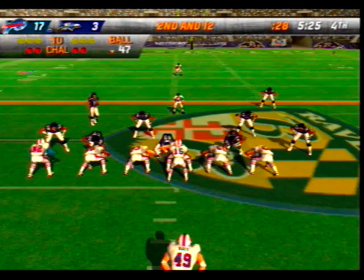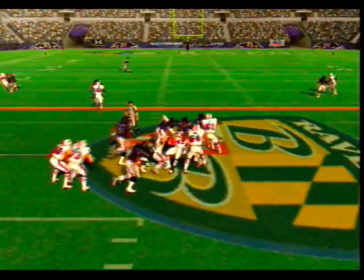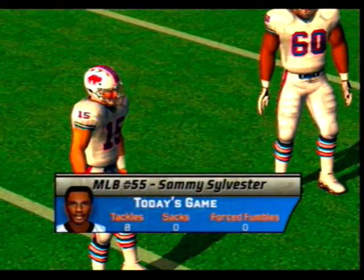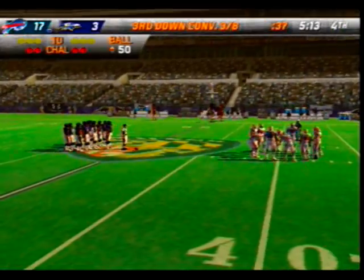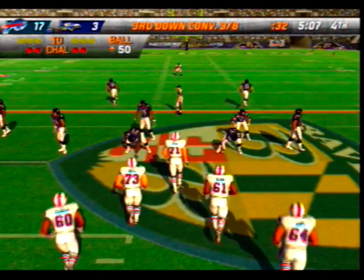Let's go. Hand off to the tailback. Number 55 comes up to make the play at the 50. Martin takes advantage of a little daylight, picks up 3 yards. And they'll face a long third down here.